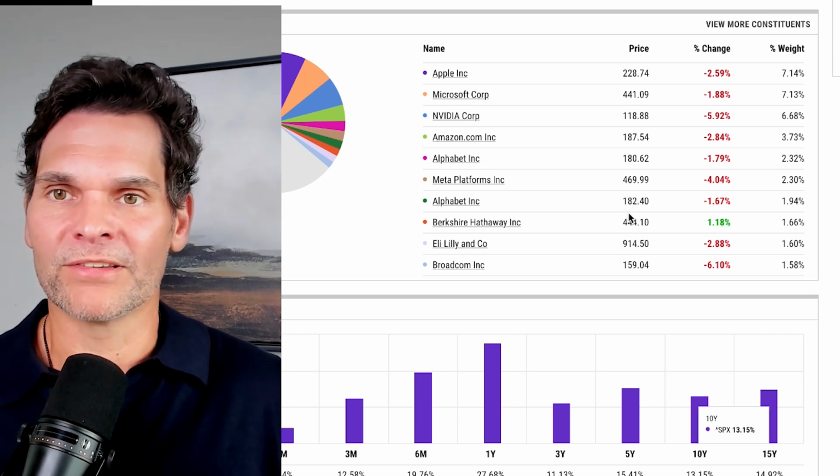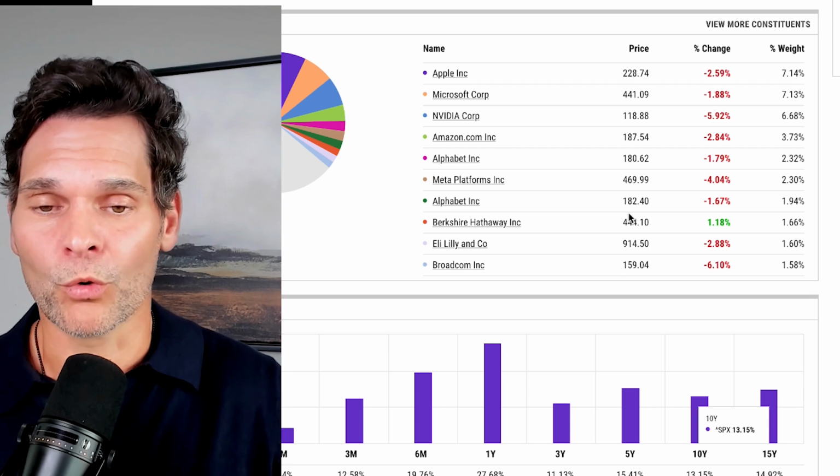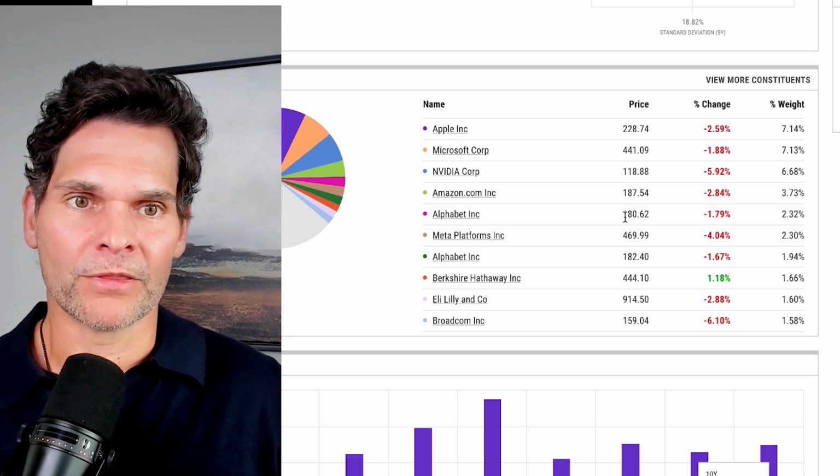And then, even the same could be true with small and mid-cap stocks. Are they going to catch up at some point? Remains to be seen. So, but if you didn't know, that's kind of what you own within the S&P 500.